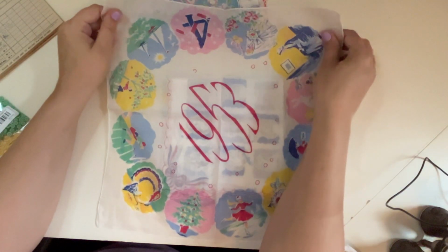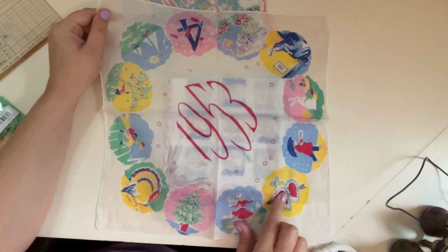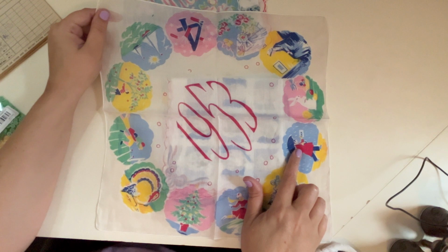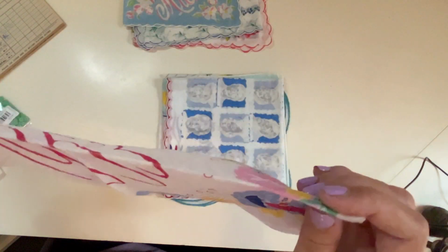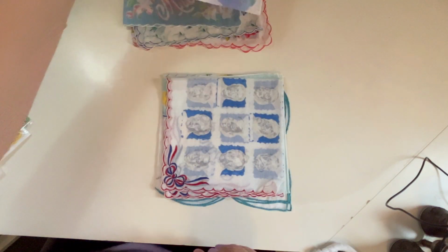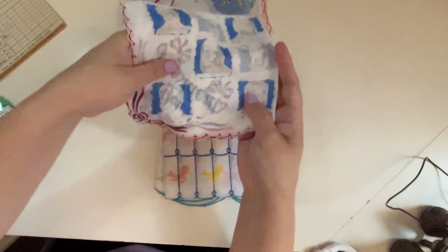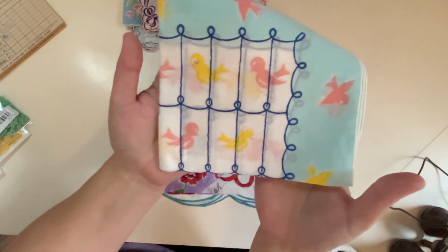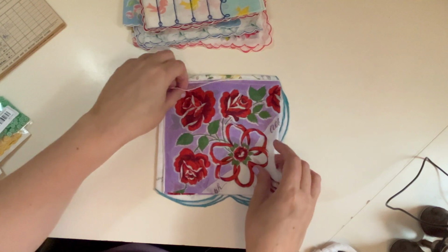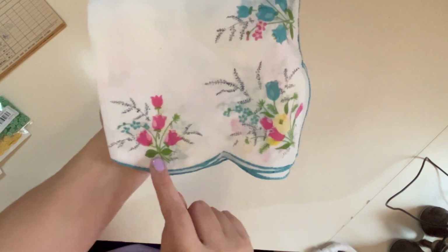It's from 1953. But look at it, it's got like the ice skater, Valentine's, tax day. That's really cute. But I think this is so pretty. So I love that one. Then it's got one of the presidents, and I thought that was different. And then this birdie one, I think, might be my favorite one. Some more roses, and then some flowers. I liked the edge on this one.